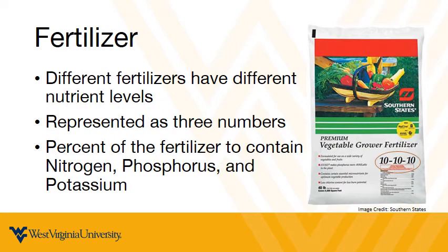Continuing to talk about fertilizer, different fertilizers have different nutrient levels. They're represented as 3 different numbers on the bag. You can see an example of a typical vegetable garden fertilizer. Those 3 numbers, 10, 10, 10, represent nitrogen, phosphorus, and potassium in that order. That first 10 means it's 10% nitrogen, that second 10 means it's 10% phosphorus, and that third 10 means it's 10% potassium.